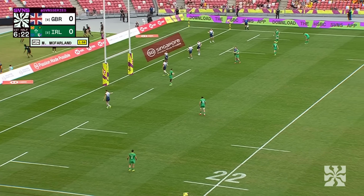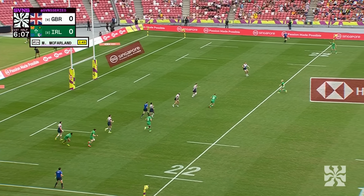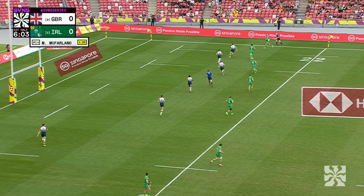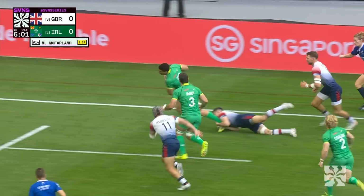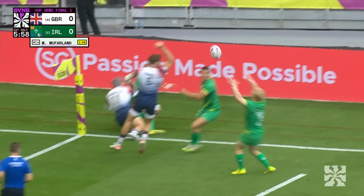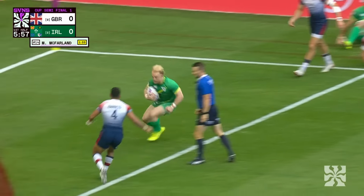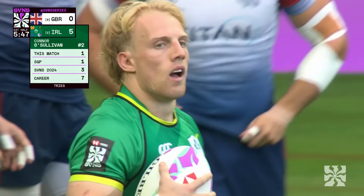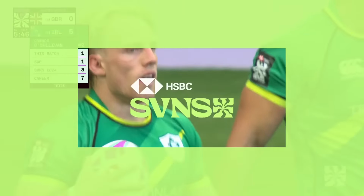Mullen, cut out ball for Roach on the wing, comes back on the inside, 8 metres out. 7 attackers on 6 defenders. So a numerical advantage for Ireland with a bit of footwork and then an offload on the inside. A lovely inside ball. And the first try for Ireland. O'Sullivan. That's Connor O'Sullivan on the receiving end of a lovely dump back ball.